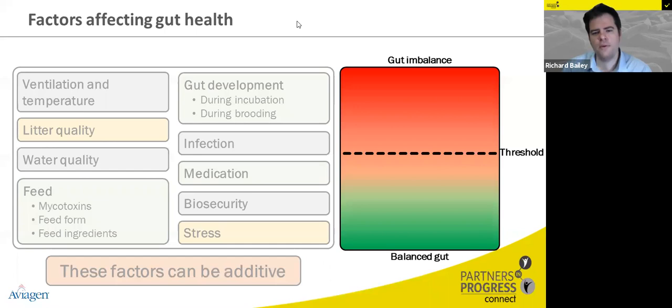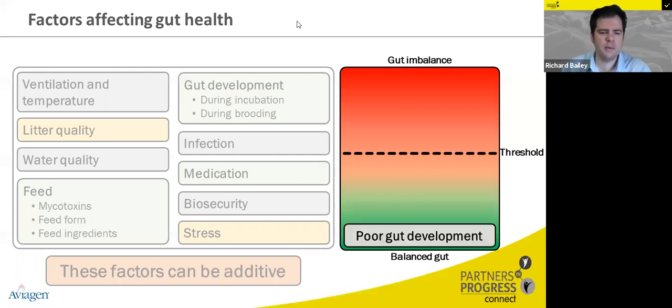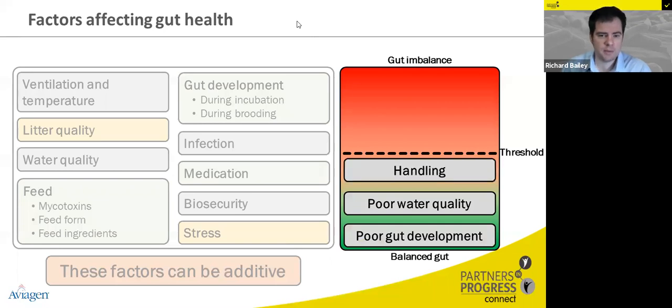But if you go over that threshold, that is when we would start to see a gut health problem. So if we think, for example, we have a flock where they've had poor gut development, poor water quality, and they've had some handling stress. They're reaching the tip of that threshold.